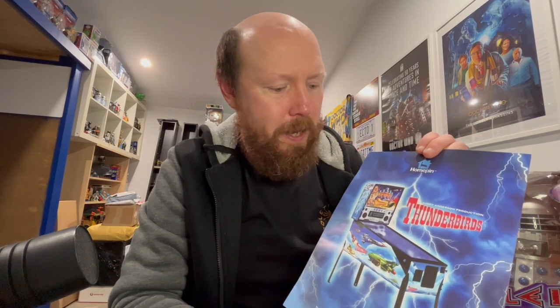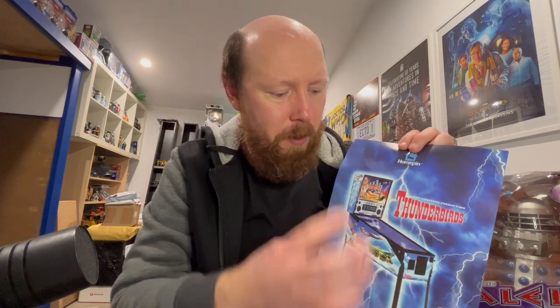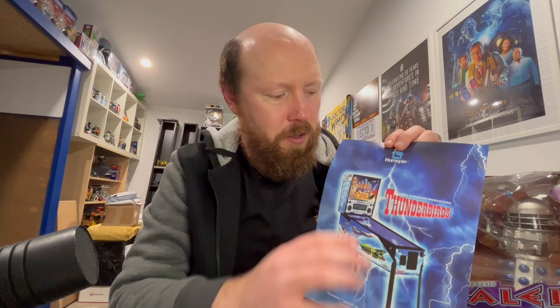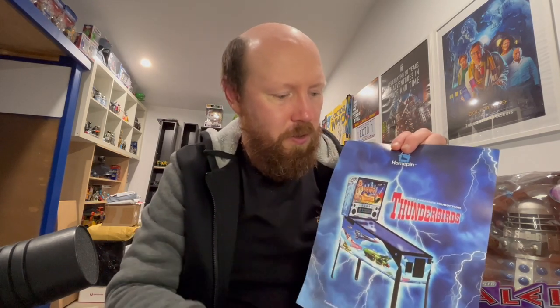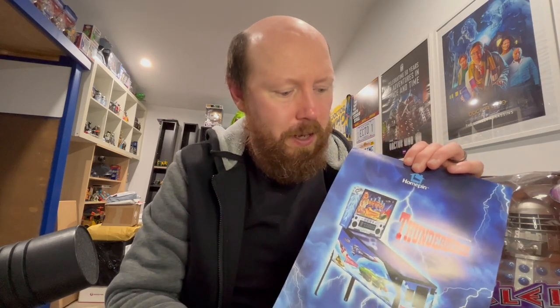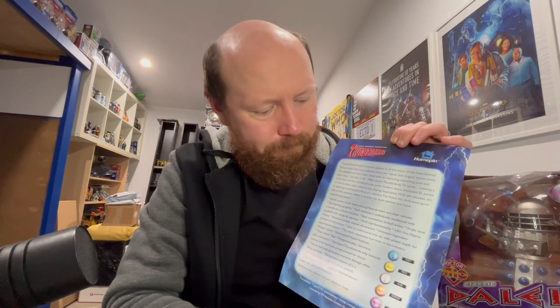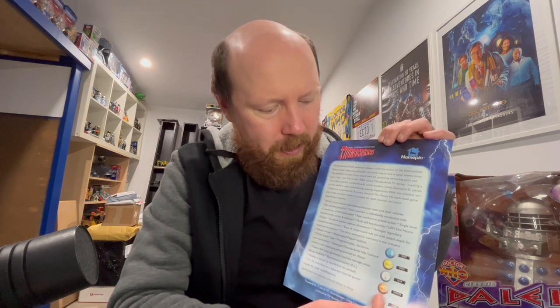So he gave me a promotional Thunderbirds pinball poster, which is by Homepin, and this was to give a representation of what the pinball machine was going to look like, including the artwork and the titles and things like that. This was actually made by an Aussie guy who created this, and if we turn it, it gives you a bit more information about the pinball machine and all the characters and colors here as well. So thank you again, Gibbo, for that.